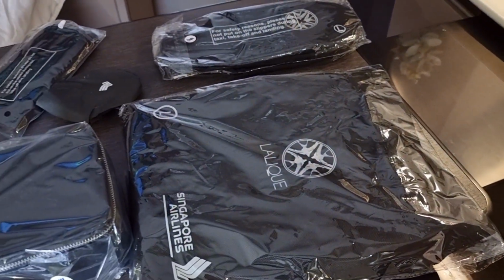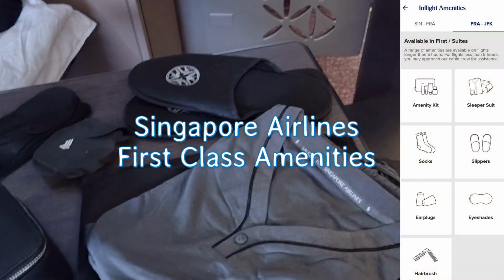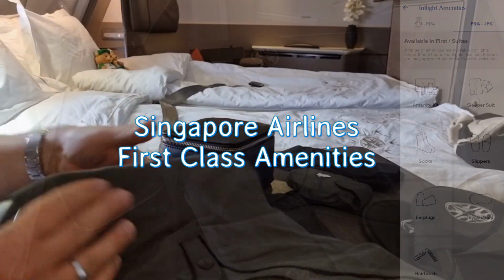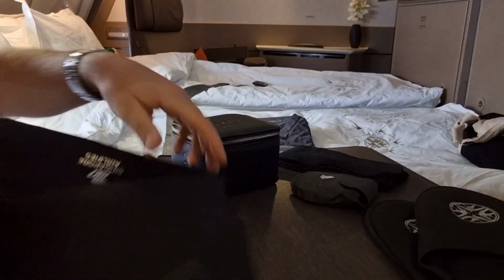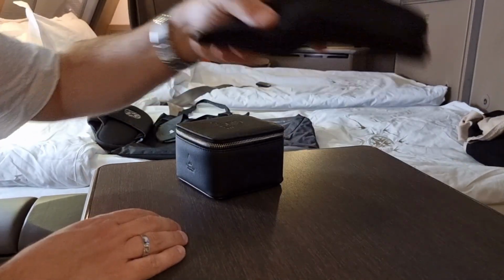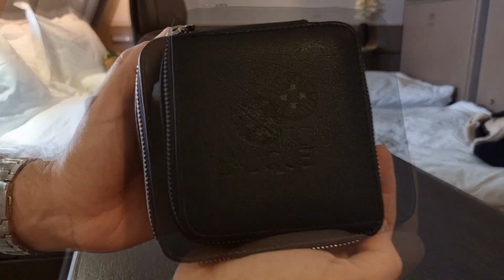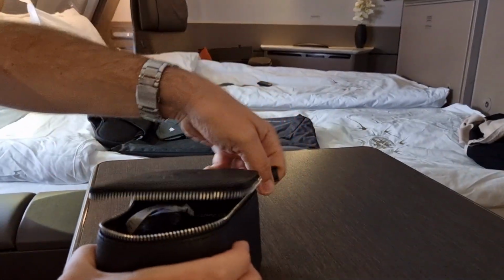And now another highlight of Singapore Airlines First Class, the amenities. First of all, you get really nice and very comfortable pajamas by the luxury brand Lalique, the airline's current amenity partner. Then there's black large slippers and rather standard sleeping mask and socks. In addition, there's this really chic amenity kit by Lalique, quite sturdy and in black faux leather.